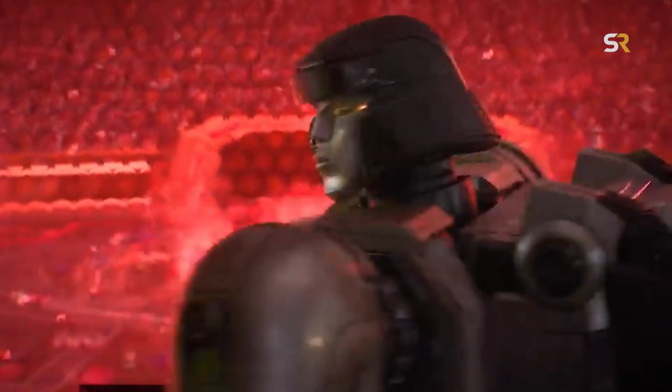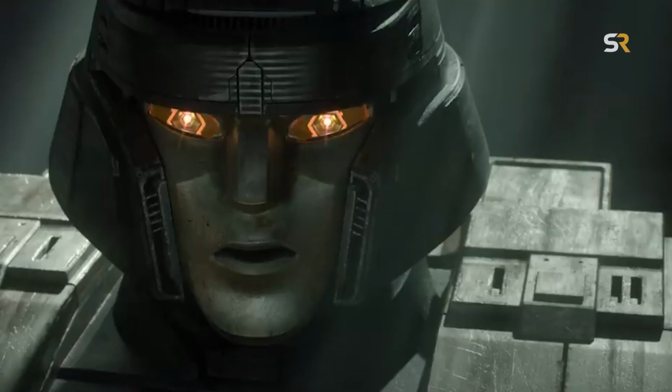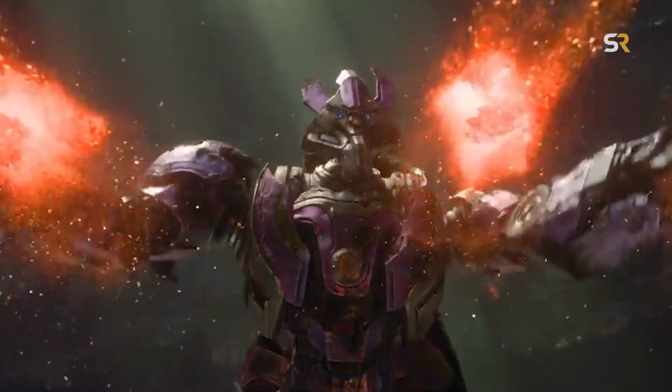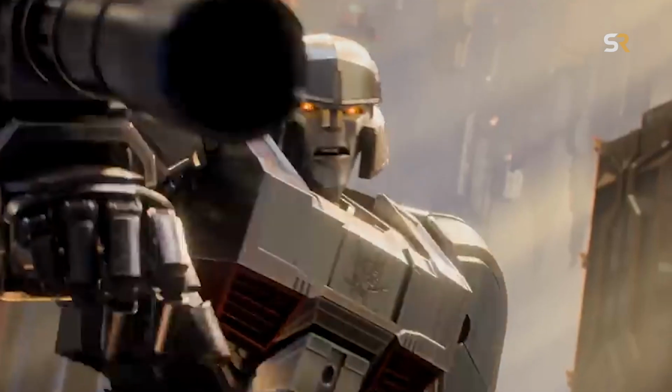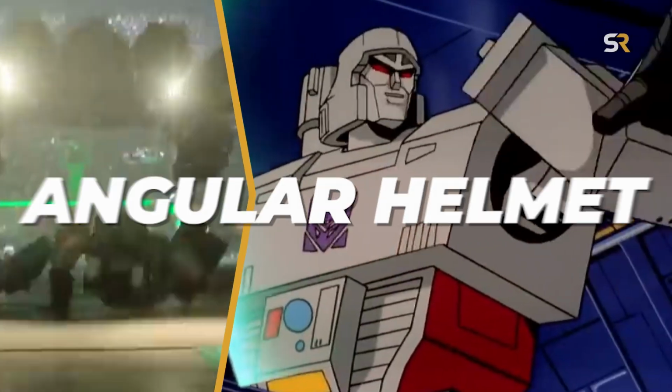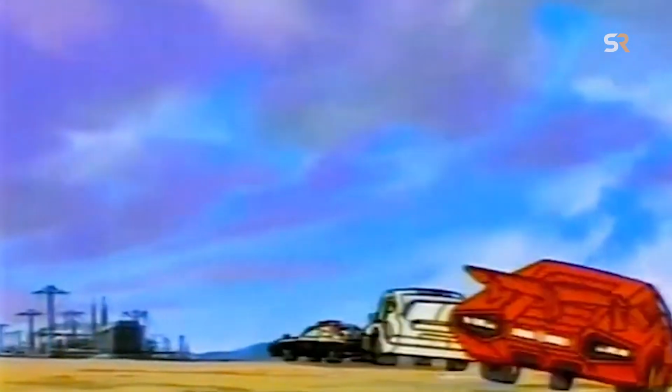Even D16's helmet is an Easter egg for collectors of older toys. Throughout Transformers 1, D16 has a rounder, dark gray helmet. It's only after becoming Megatron that his helmet has a shinier silver finish and a more rectangular shape. While the angular helmet has been the definitive look for Megatron since the Generation 1 series, the round helmet from Transformers 1 is a deep cut from Transformers history.